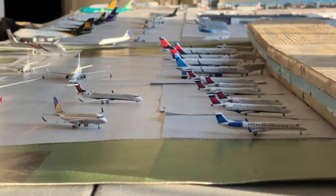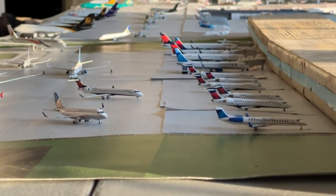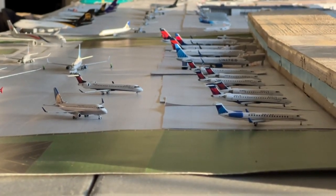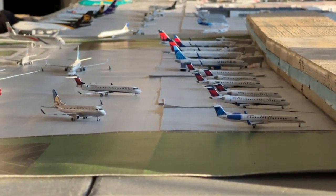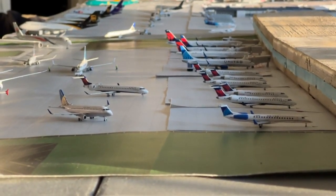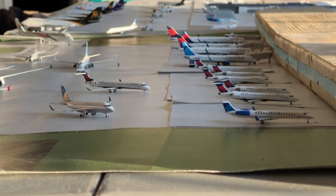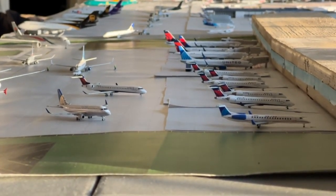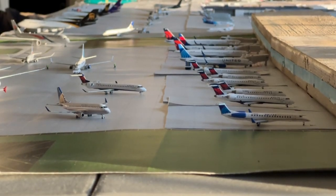Next, we have the Delta regional jets. So the first 700 there is currently making a flight in from Traverse City, and now it's heading out to Providence. And the second one is coming in from Lansing, Michigan, the 200 on turnaround. Pulling into the gate, we have a 900. This aircraft is currently coming in from Cincinnati, and now it's going to be heading out to Washington National. And we have another 700 back there.